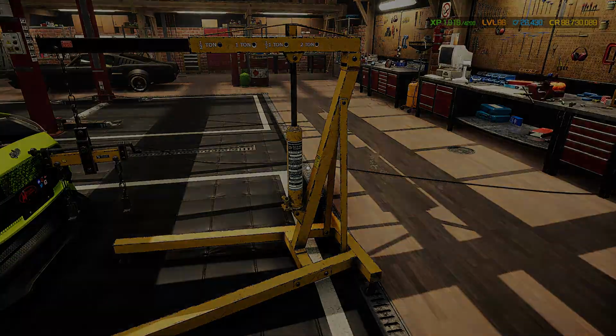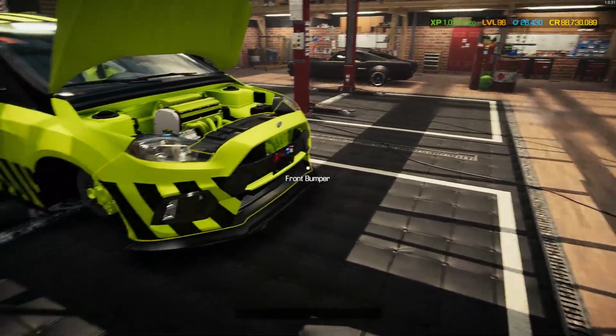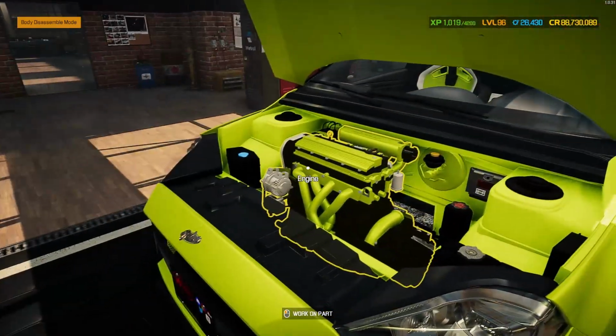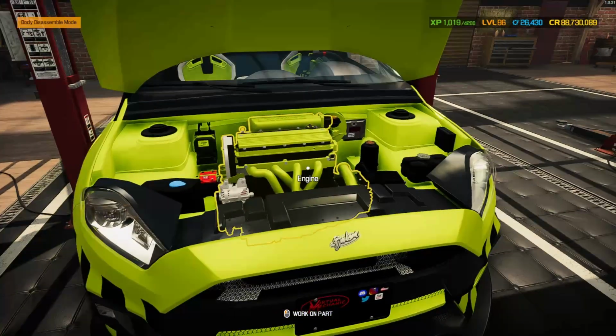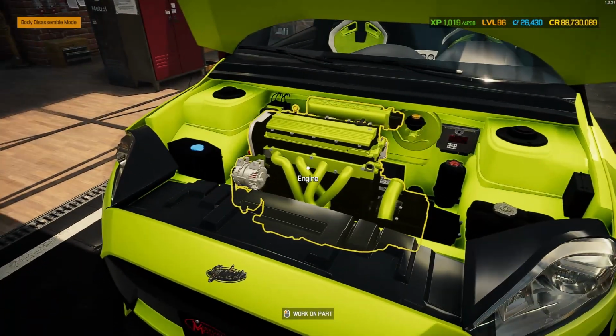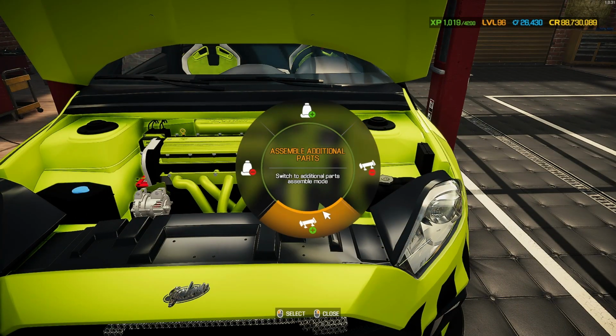In we go. Get you put in. Get the crane put away. That's looking good. Nice big old splash of white on the side there. A little bit going on at the front. Plenty of greens, green and yellow, and a little bit of black on there as well, just to finish it off. I am liking that. We do have a couple more bonus parts to go in here, though, so let's crack on.